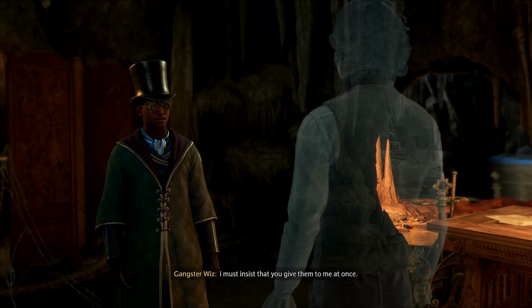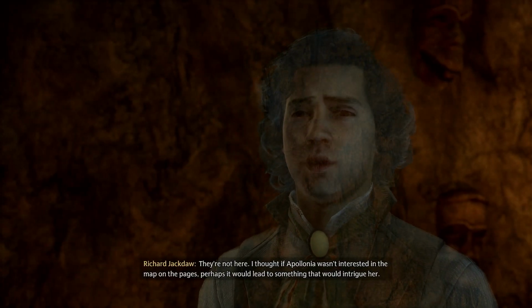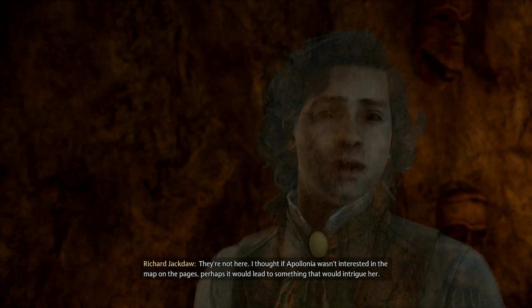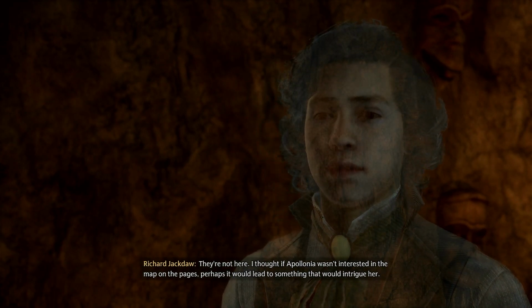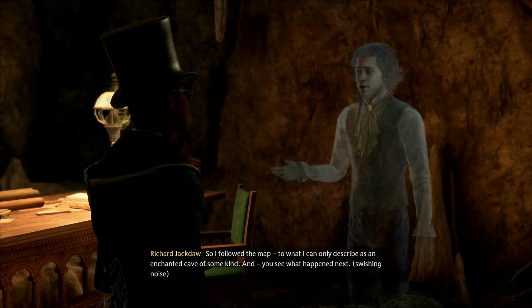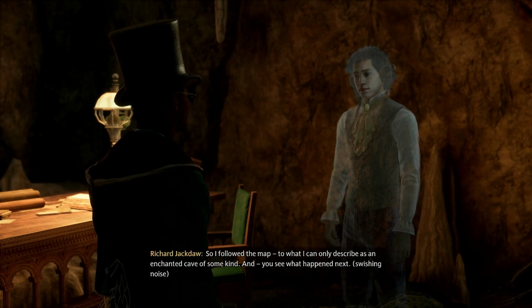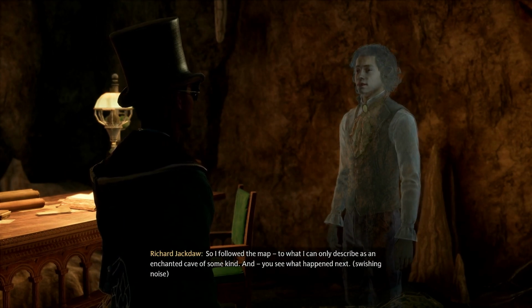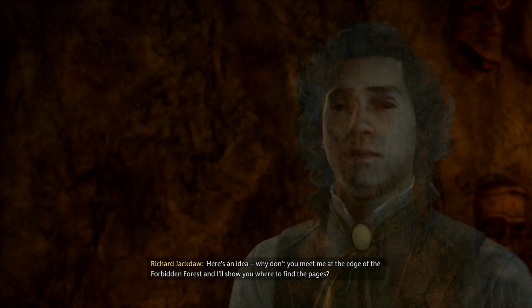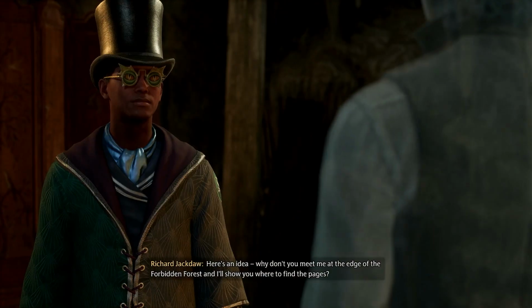I must insist that you give them to me at once. They're not here. I thought if Apollonia wasn't interested in the map on the pages, perhaps it would lead to something that would intrigue her. So, I followed the map to what I can only describe as an enchanted cave of some kind. And you see what happened next? Here's an idea. Why don't you meet me at the edge of the Forbidden Forest, and I'll show you where to find the pages?